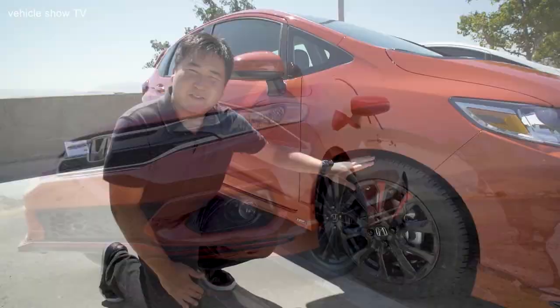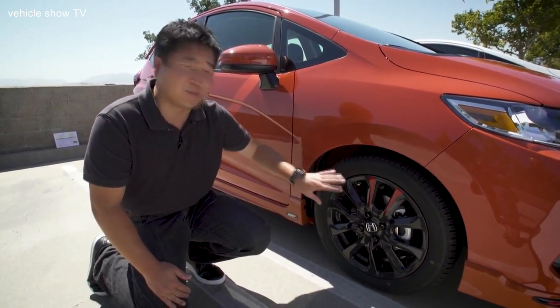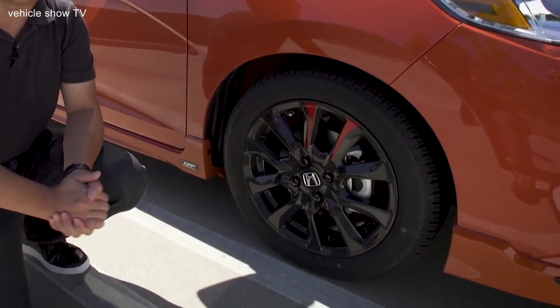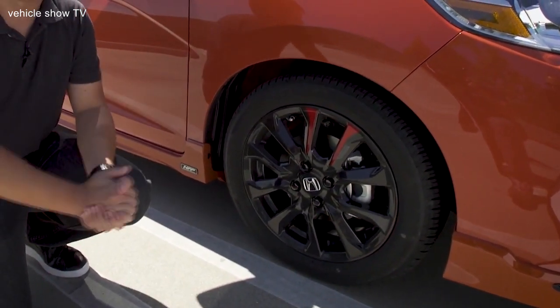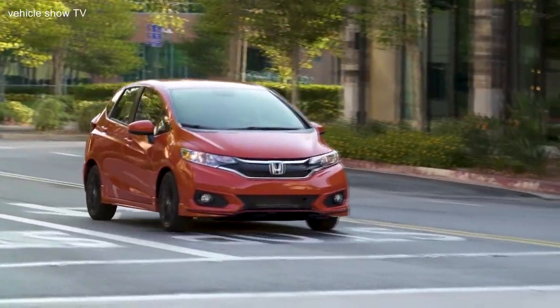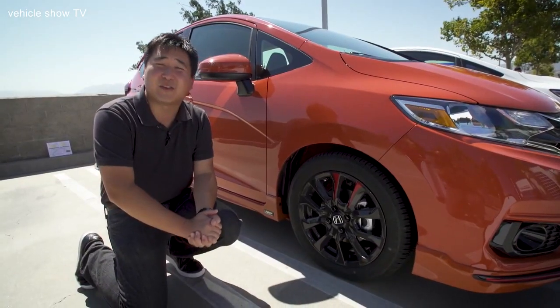Here we have the sport trim with the HFP Honda Factory Performance wheel, which is a black 16-inch alloy. As you can see here, we have our two accent orange lines, which matches the rest of the car. Also to mention is that we have our new color, starting with the 2018 Fit. It's called Orange Fury. And then we also have a new color called Helios Yellow.